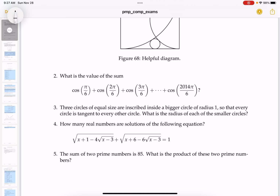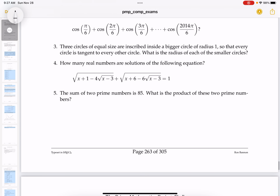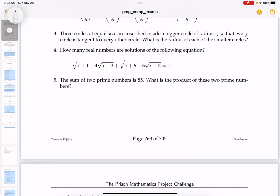Number 3, a circle problem. Seems like there's some kind of a theme here. Number 1 was a circle. 4 looks like an equation to solve. Might be reasonable to do. And 5 looks like the easiest problem to do for me. All right, so let me attack 5 first.